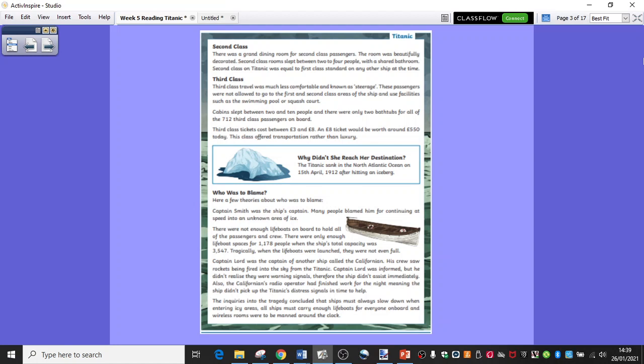Why didn't she reach her destination? The Titanic sank in the North Atlantic Ocean on the 15th of April 1912, after hitting an iceberg. Who was to blame? Here are a few theories about who was to blame. Captain Smith was the ship's captain. Many people blamed him for continuing at speed into an unknown area of ice.